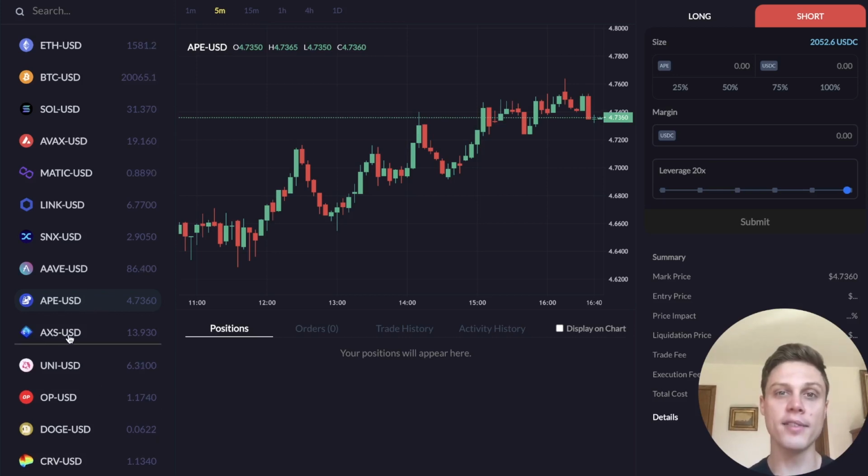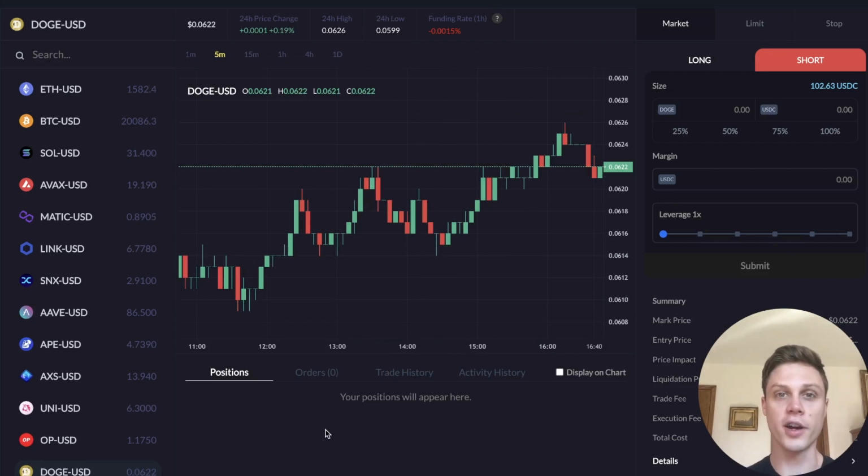Of course, any one of these coins could come out with some kind of announcement that would make the price spike and liquidate my position. So when you're using leverage like this on these kinds of platforms, it's extremely important that you only play with what you're willing to lose. So, alright, I've decided on shorting Dogecoin for my trade.